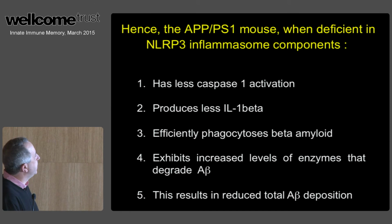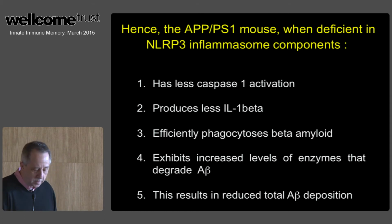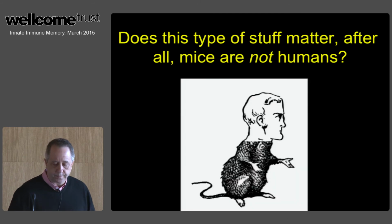So hence the APP-PS1 mouse, when developed in the NLRP3 inflammasome components, has less caspase 1 activation, it makes less IL-1 beta, it efficiently phagocytoses beta amyloid, and it exhibits increased levels of enzymes that degrade A-beta. And this all results in reduced total A-beta deposition.